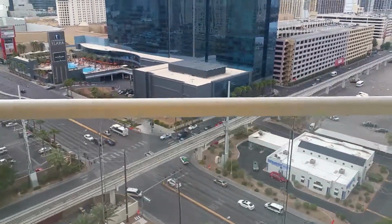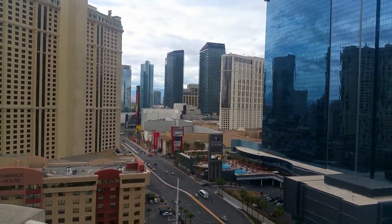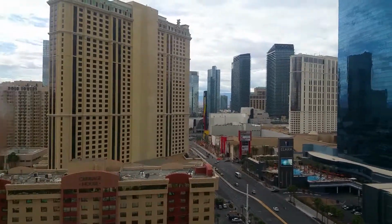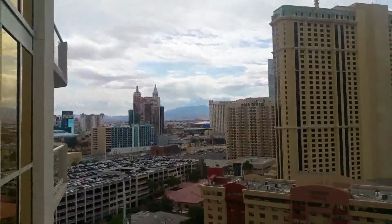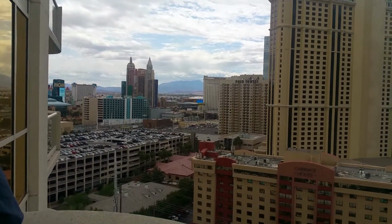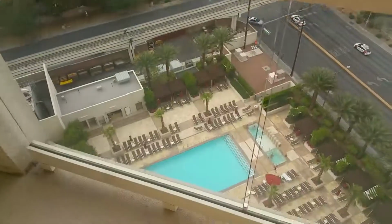So it's basically facing over here. We got the Strip view, so you could see over there. We got the Cosmopolitan, we got Aria. Over here we have New York, and you can see the front of the MGM Grand and also the new T-Mobile Arena. We got the pool right below us.